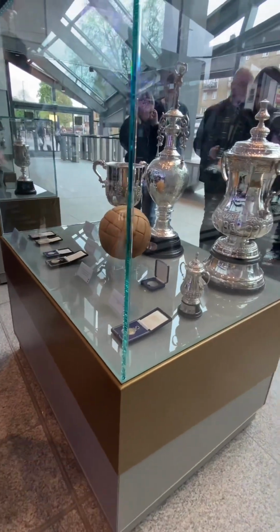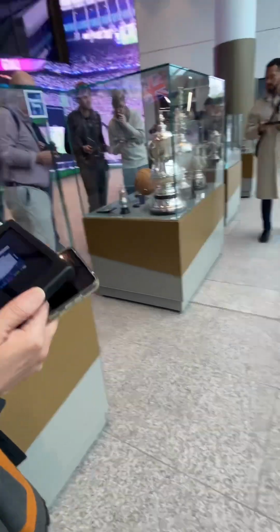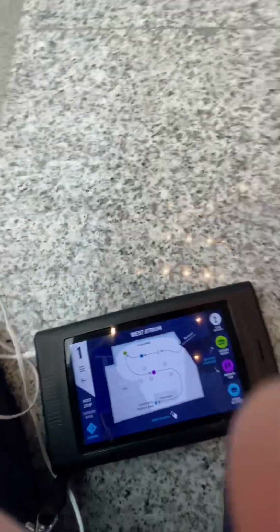That's, wow. Never thought I'd see that. I still don't see a Champions League though. Aston Villa got one. Come on, Villa. You get this thing. You joined the tour.